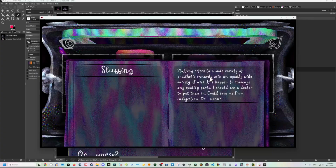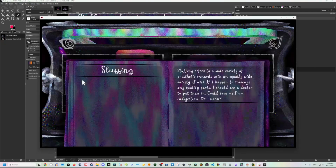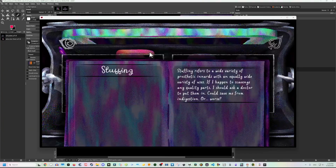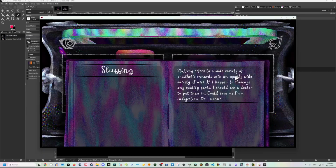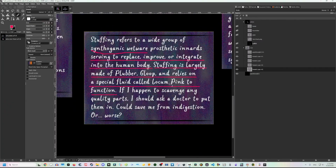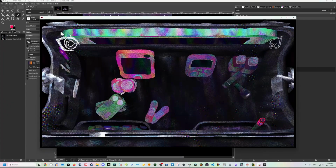That's new. Okay, yeah, all of this is new. We got rid of "equally wide variety of uses" because these are the wide variety of uses. And that bit is exactly the same.